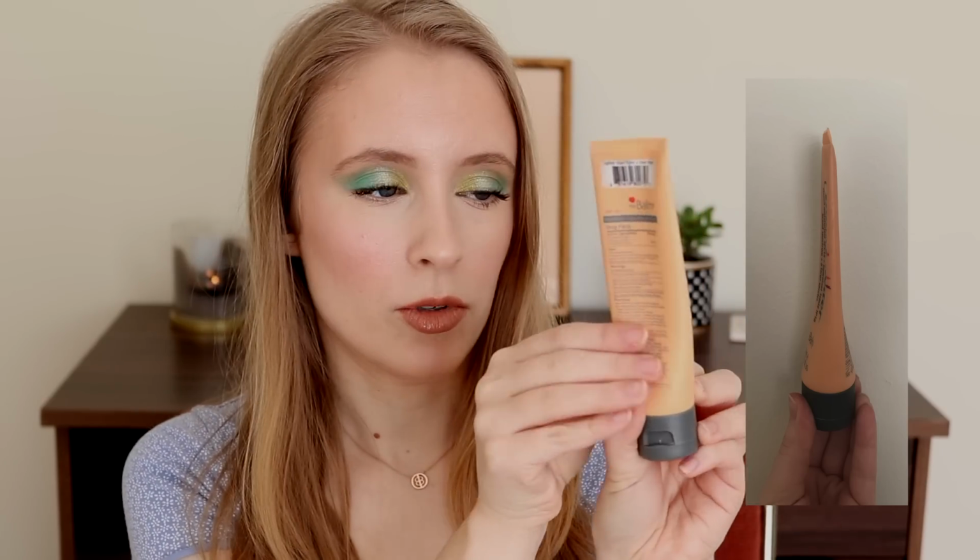Next I have my BALMSHELTER Tinted Moisturizer from theBalm. I've been loving this. I've really started to make this part of my everyday makeup routine just because it is such a nice lightweight, light coverage product. I'm wearing it today. I really don't feel like I'm missing the coverage when I wear something like this because it just looks so natural on my skin. So if you look at this, it really does look like I'm getting pretty far here.